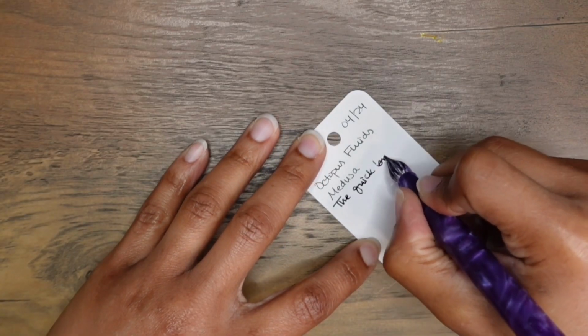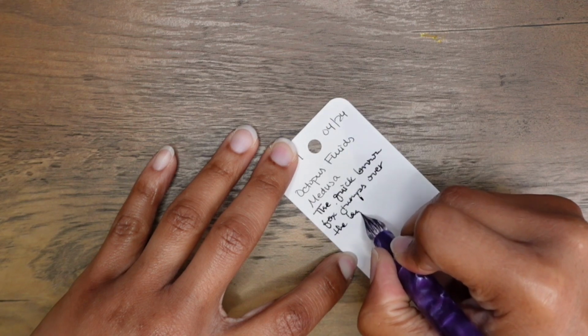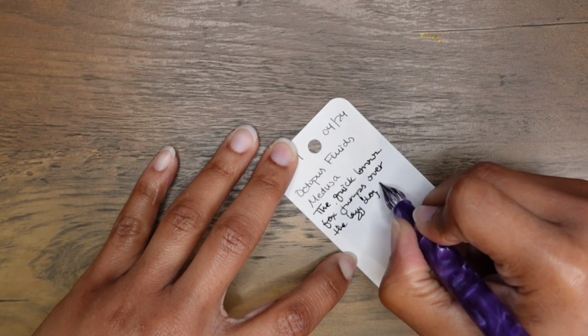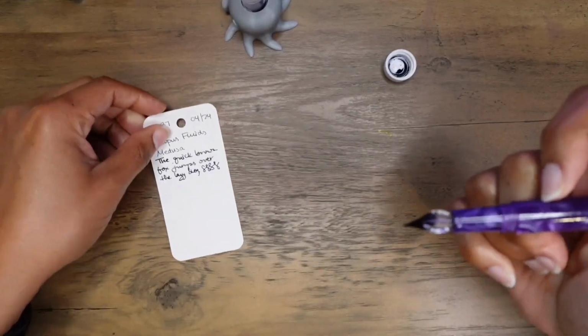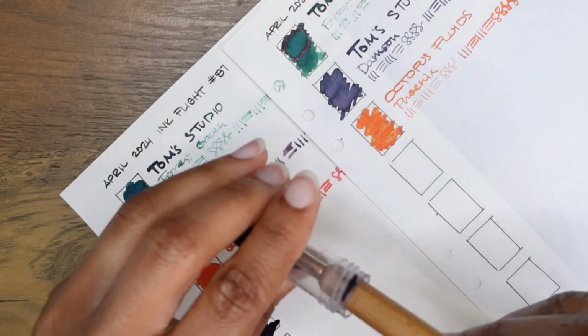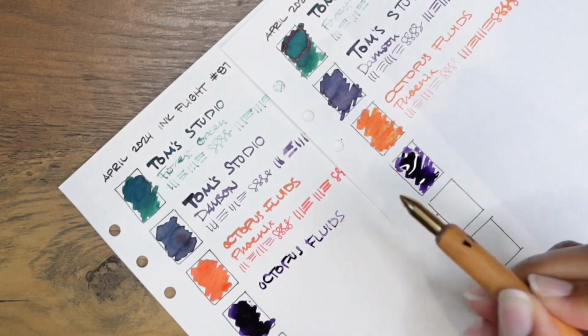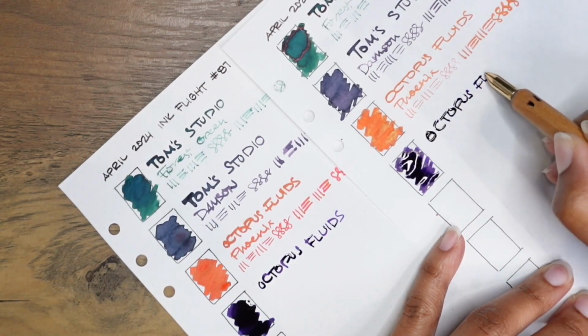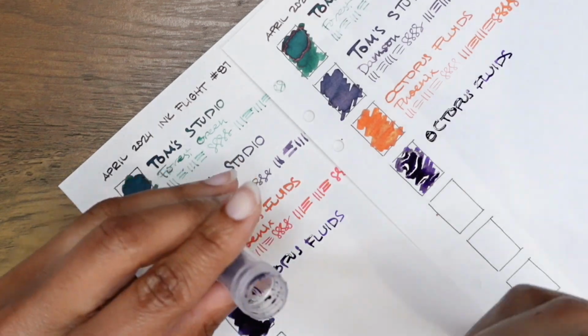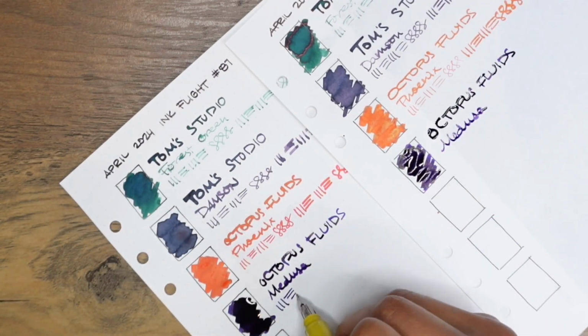Octopus Fluids Medusa. You might turn to stone if you stare too long at the reflective green sheen of this purple ink. That is intriguing. It spreads nicely. It's more of a berry color. Damson seems to be a cooler tone purple. Or I don't know, this seems more saturated than Damson. I see the sheen appearing already. It's like an electrifying green.